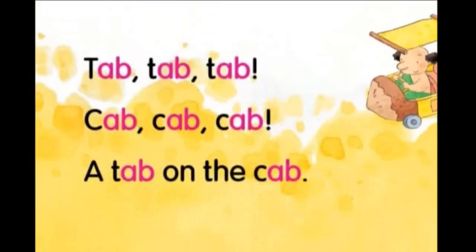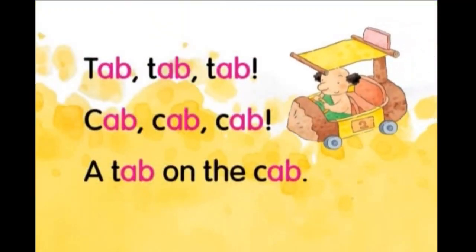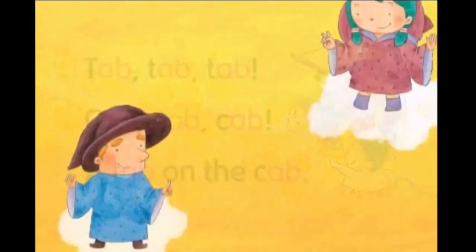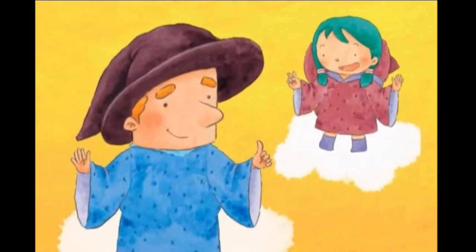Let's chant together. Tab, tab, tab. Cab, cab, cab. A tab on the cab. Fabulous! Yeah!